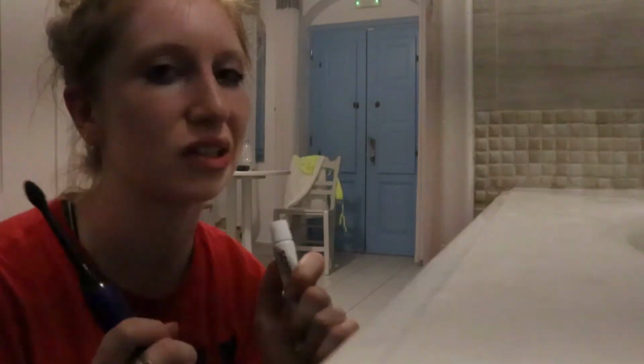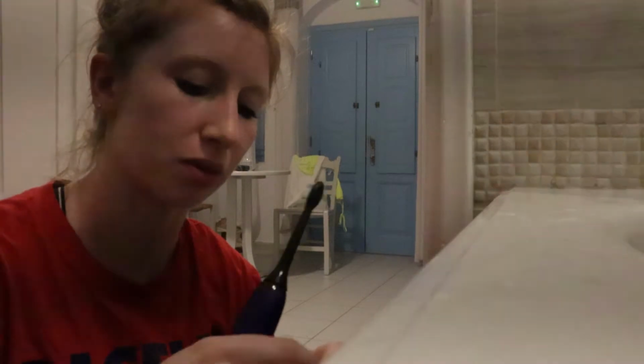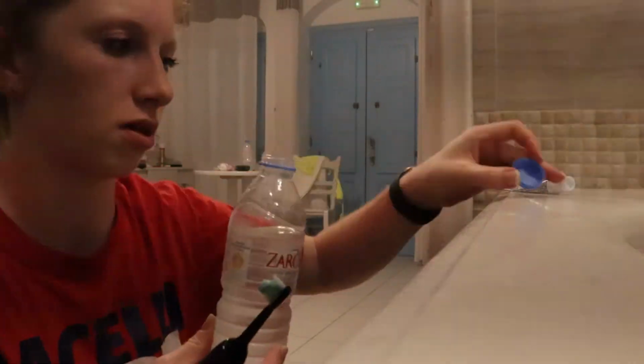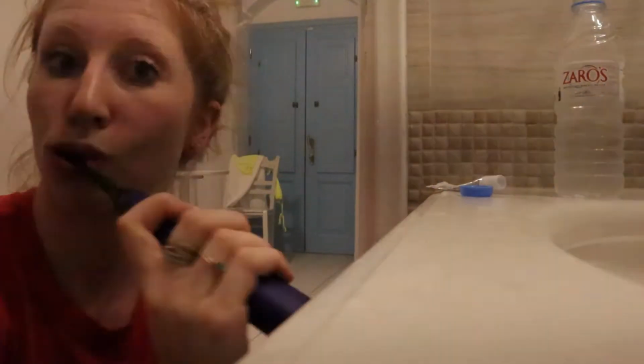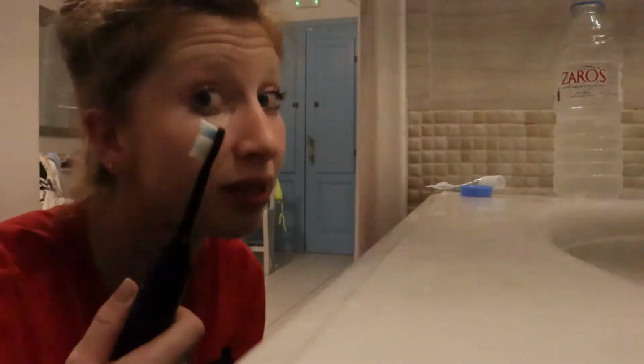The lighting in here isn't so good, so bear with me. You just take your toothbrush and your toothpaste, and put a little on it, not a lot. And then you take your water, and this is how you get your toothbrush wet. And then you brush. Instead of rinsing with the tap, you rinse with your water.